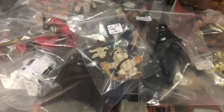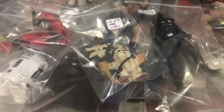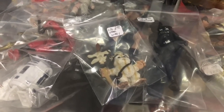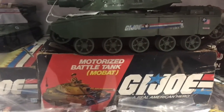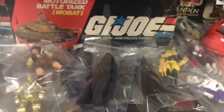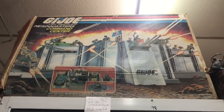Alright, so yesterday I came by this booth and they had this Ewok for $2. I don't know if that is from the cartoon or the Play School set or the vintage. No, it's definitely not the vintage. But for $2, I'm willing to take the chance. So I'm going to go ahead and pick him up. And as you can see, they have the Mobat here complete. And then the Wolverine here complete, which is awesome. And then there's the vintage Tauntaun and a bunch of random Star Wars G.I. Joe figures. And then here's a bunch of Spawn.